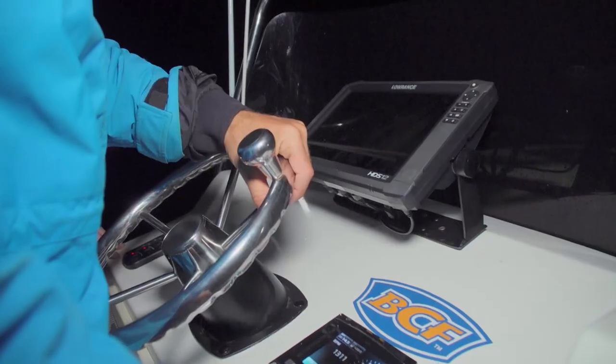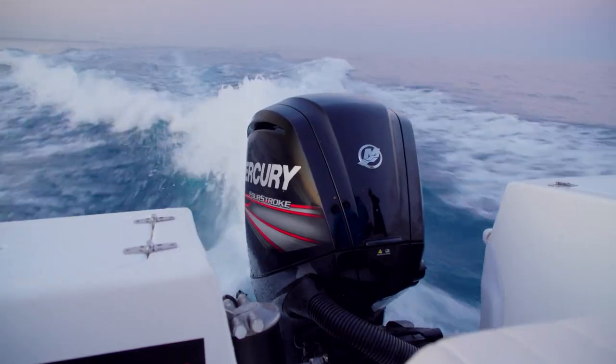We decided to start extra early this morning to give ourselves more time to cover the water, get to our bait spot, and then move on to the marlin grounds to find out what the morning will hold.